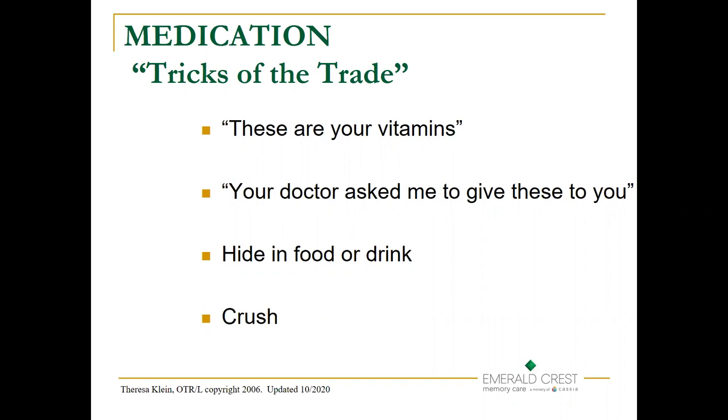If you're going to put it in a person's food or a drink, make sure that they are finishing what you've offered them to eat or drink that has the medication in it. Make sure nobody else inadvertently picks up that cup of juice in your family or anything like that. So, some medication-related tricks there. There's probably plenty more that one of our nurses could add to, but those are the more common ones that we'll use here.